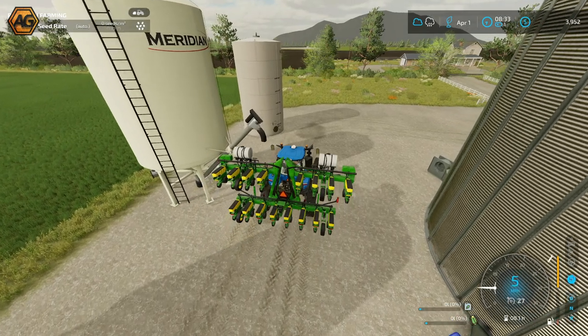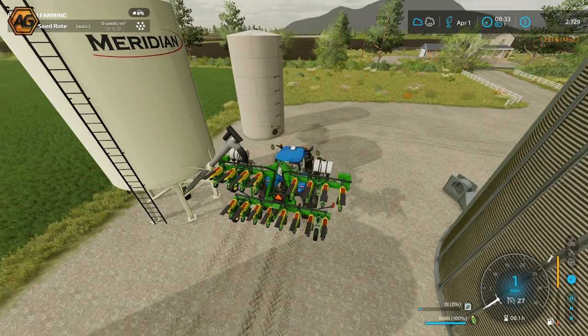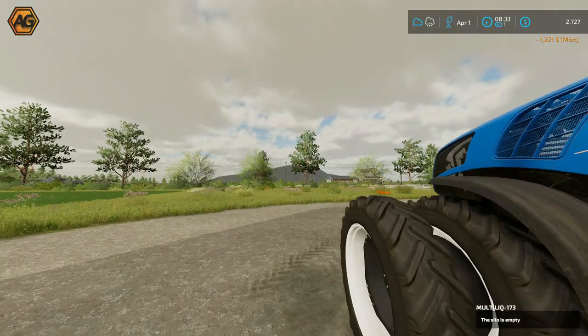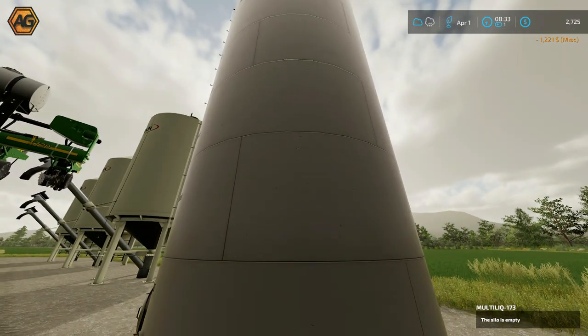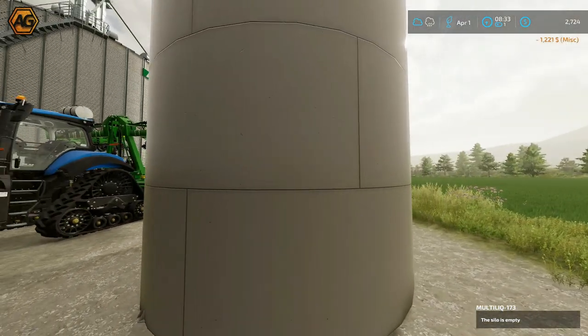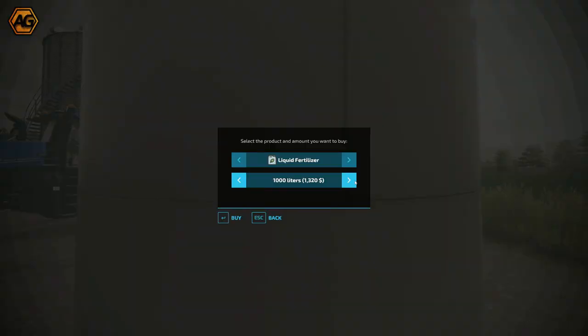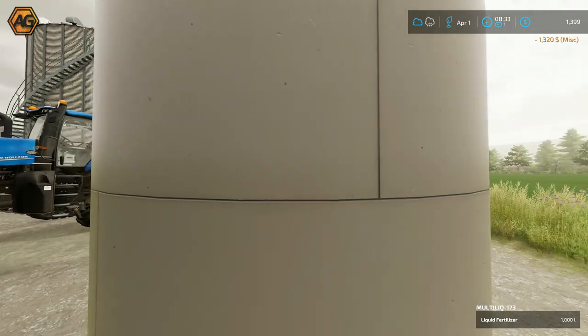Alright, first things first, let's try and get this in under here. I'll get the seed opened. We should be able to get that filled up. Perfect. Pull forward a little bit more. Now, I can't remember if this is fertilizer or herbicide. I think it might be herbicide in this. Doesn't actually have anything in it at the moment. So let's just see if we can put a little bit of fertilizer in it that we can use for the planter. There we go, 1,000 litres of liquid fertilizer in there now.